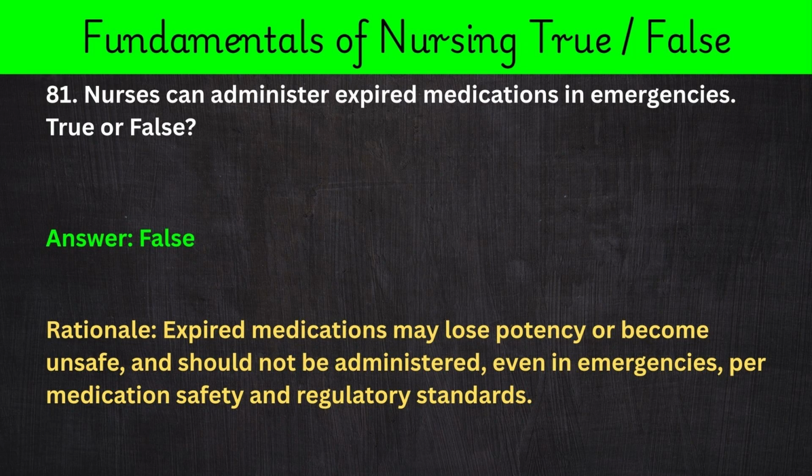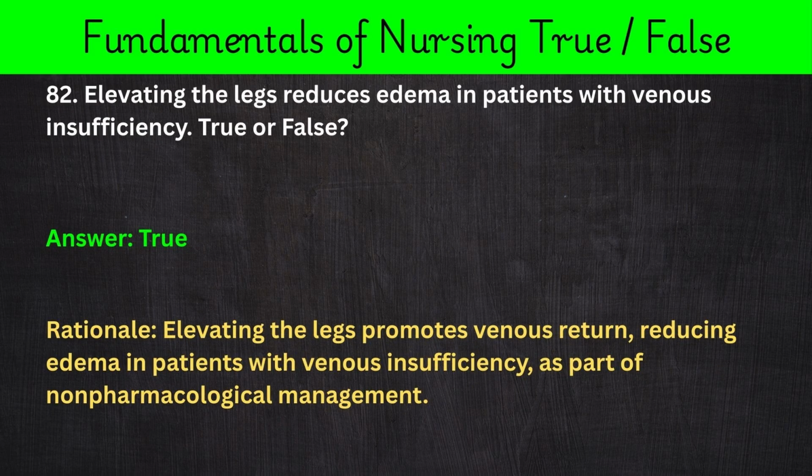81. Nurses can administer expired medications in emergencies. True or false? Answer: false. Rationale: Expired medications may lose potency or become unsafe and should not be administered, even in emergencies, per medication safety and regulatory standards.